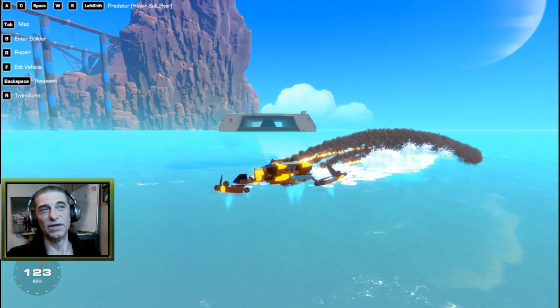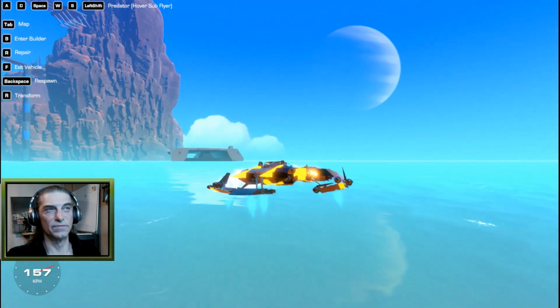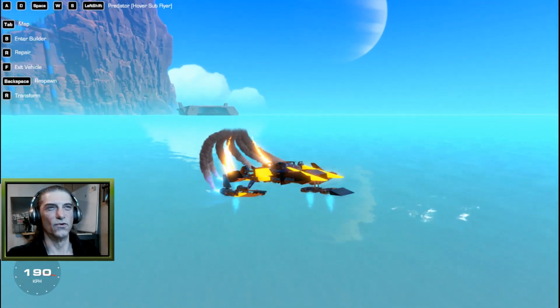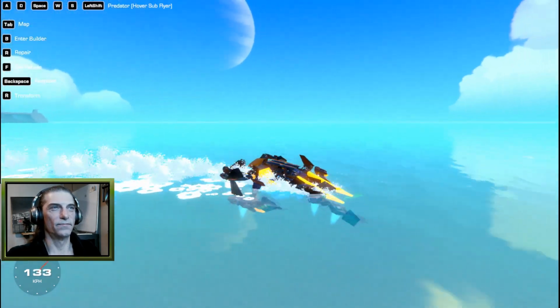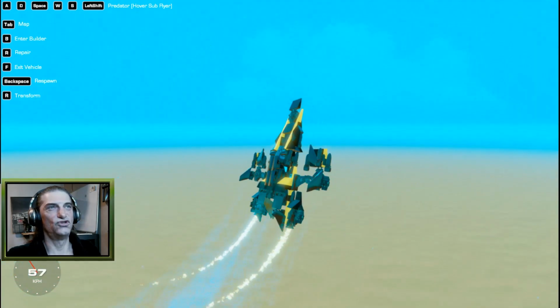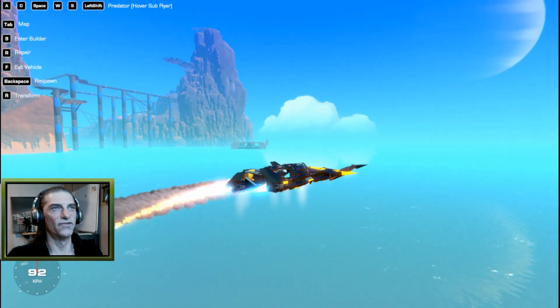But this inspired me for our next build that we're going to be taking a look at. The way these fins come down in the water like that. It's like, hey, that's actually a good way to make like a hydrofoil type effect. So like I said, you can dive into the water, and then just shoot straight up out of the water and straight into flight mode.